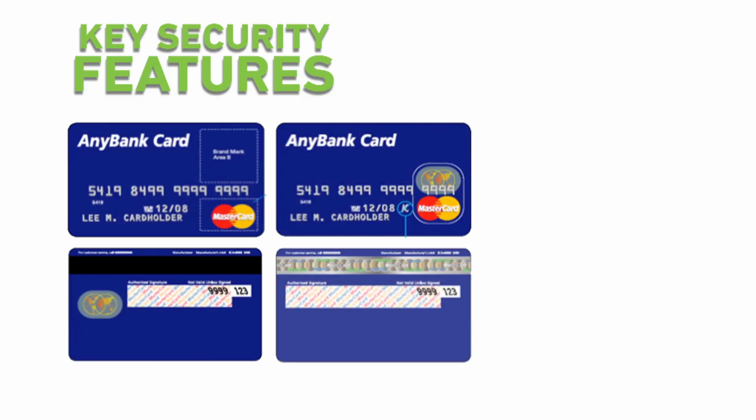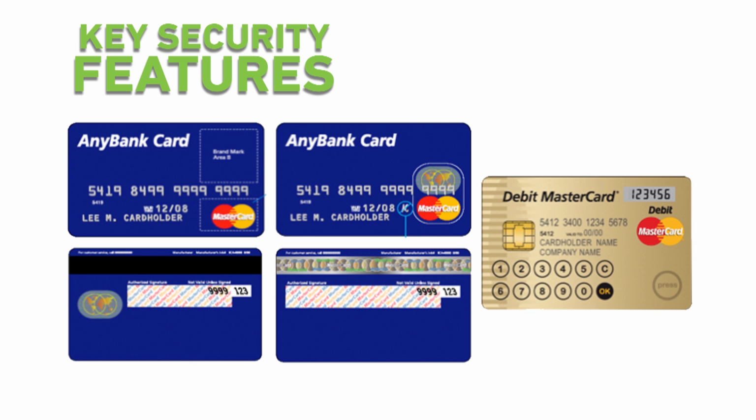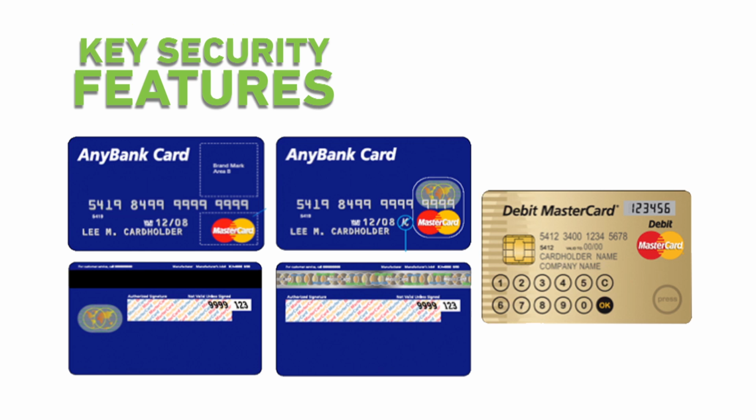In this particular situation, we're going to look at some key security features: holograms, CVCs, embossed numbers, etc. You'll see that illustrated on any bank card. On the right-hand side, you're going to see a debit card. This shows a technology that's been effective in Europe and around the world for many years and is now being introduced and launched in the US. It's known as EMV technology, and we're going to get into this very shortly.